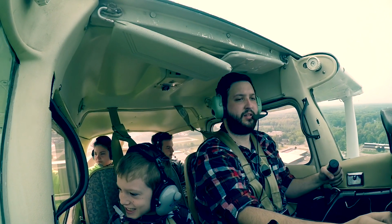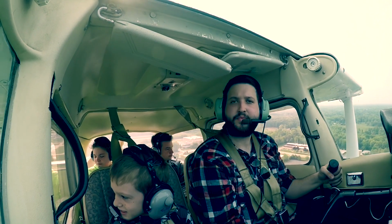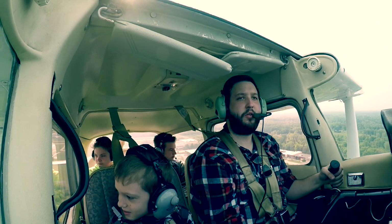I can see the entire town from up here. Yeah, that's the town of Grand Haven. What we're going to do is we're going to go down to the lakeshore up here.